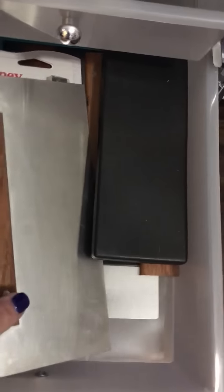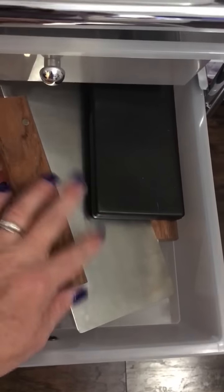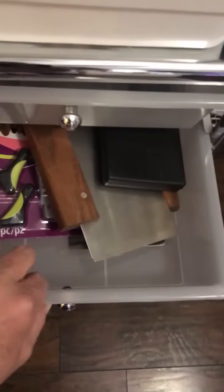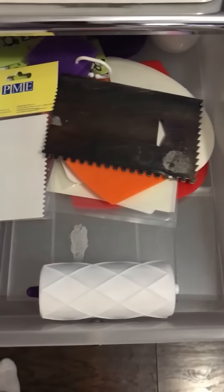And then bench scrapers are in here. So I'm waiting on Shauna McCready to release her bench scraper for double barrels. So hint, hint. And then got some more little fondant smoothers, some smoothers for modeling, just depending on what you need it for. So that's what's in there.